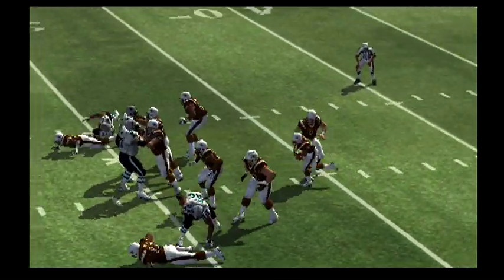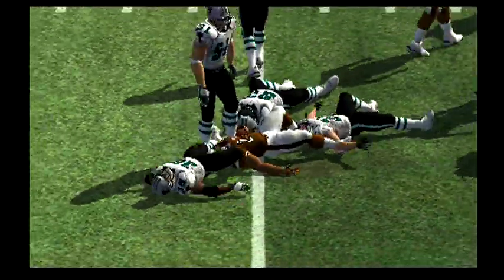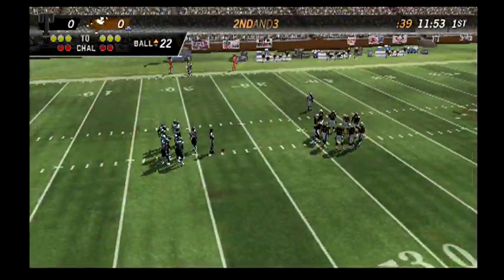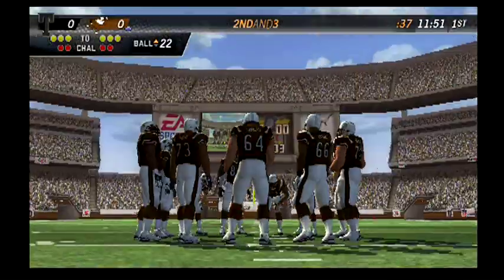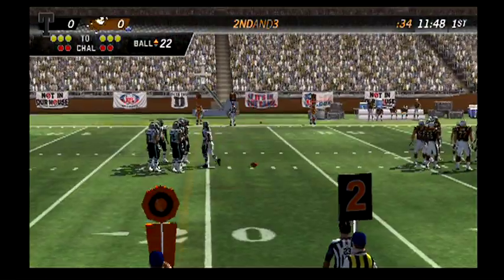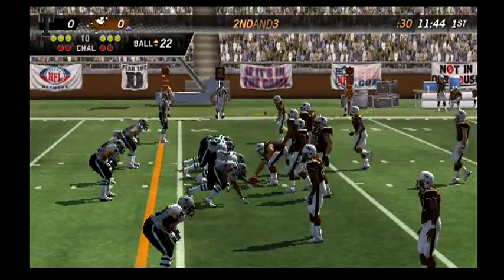Only one man in the backfield. On the call, runs him over. Big tackle, he puts everything into that stick. Palmer running hard, going right through the arm tackles. Ball on the 22-yard line.